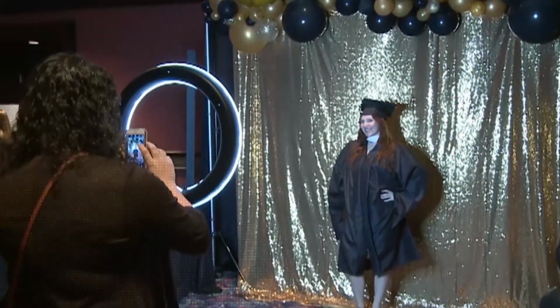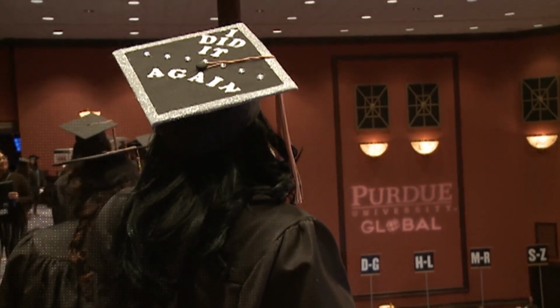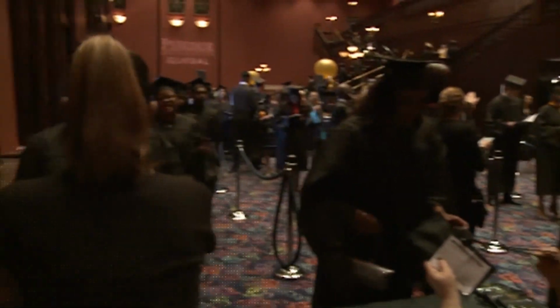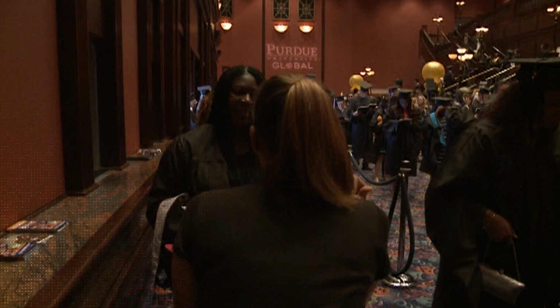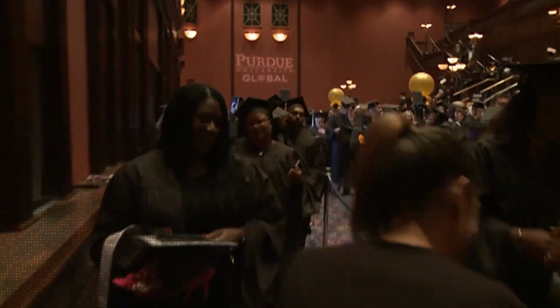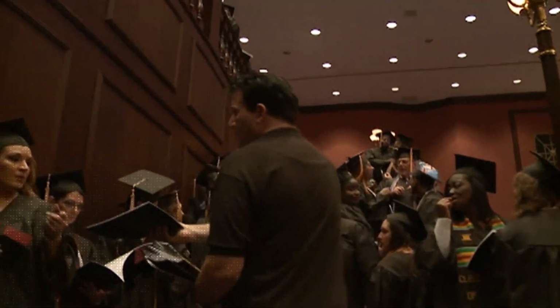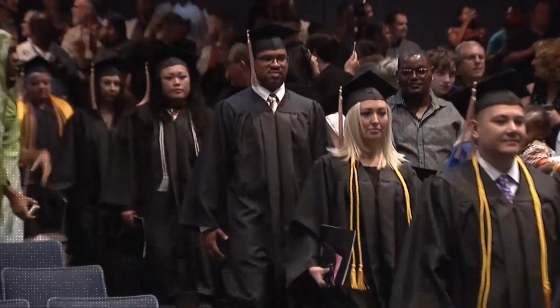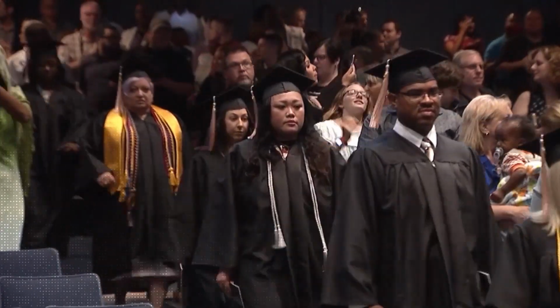30 minutes before the ceremony begins, all graduates are to report to the staging area. There, you will line up by the number indicated on your reader card. Ambassadors dressed in black Purdue Global shirts will be in the staging area to help you find your place in line. Next, you will be led into the theater for the processional for your moment in the spotlight.